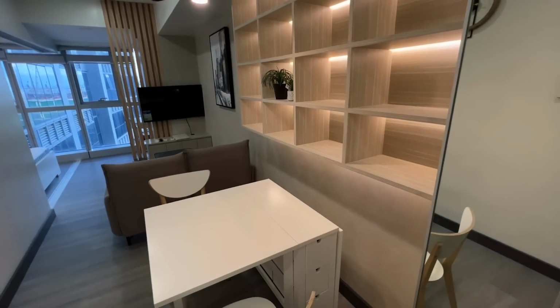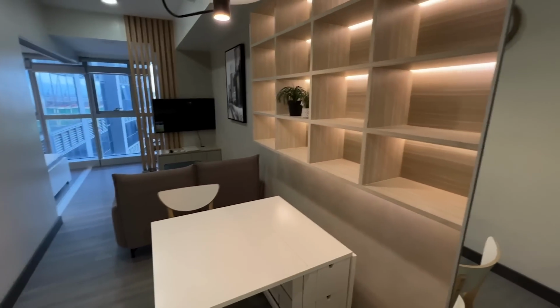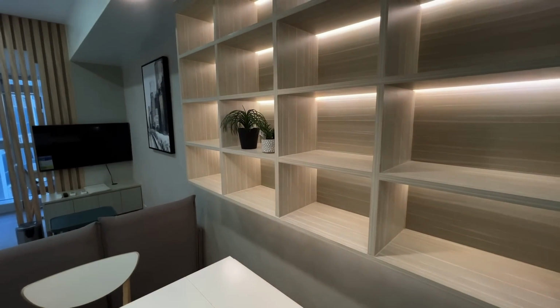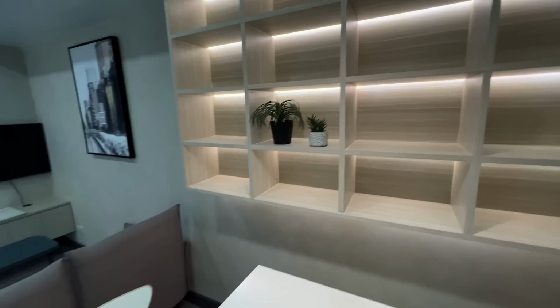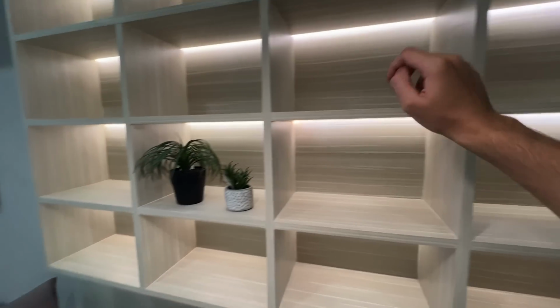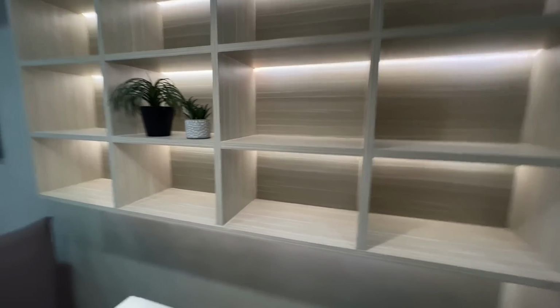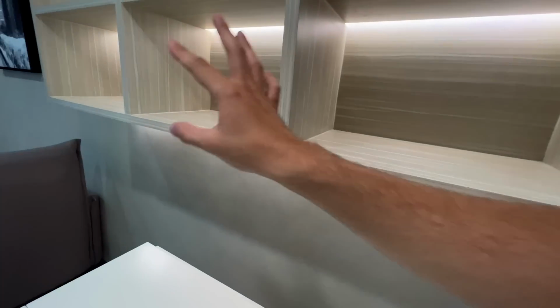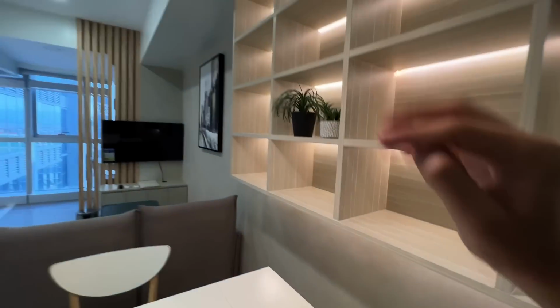But next to the table, they've added these shelves here that not only is functional, but adds an aesthetic to the unit. Really, really nice. There are about 16 slots which you could add numerous books, artificial plants, real plants, and tucked within each of the shelves is some ambient lighting, making it really stand out and brighten up this area.